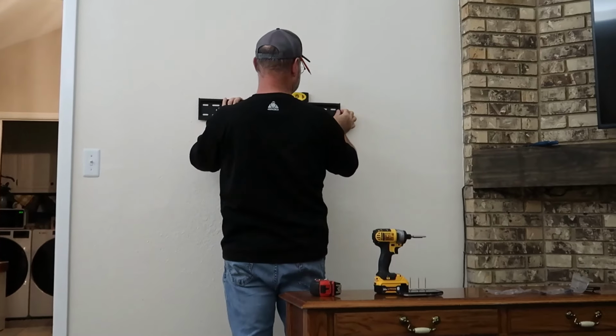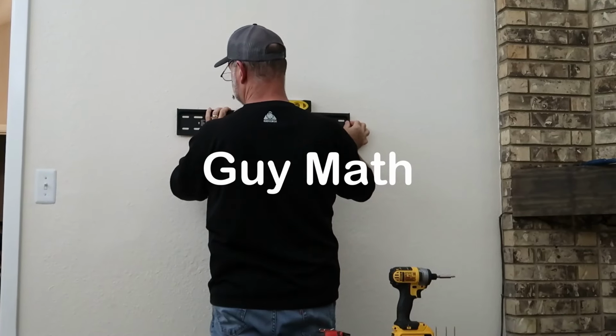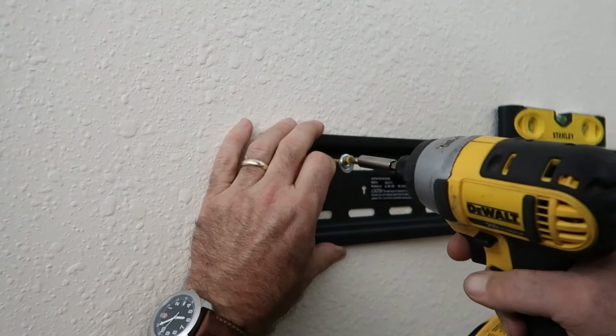The next project is to mount the TV. Here's my husband doing some guy math. And once he got that perfectly level in the center of the wall, now it's time to drill it in place.